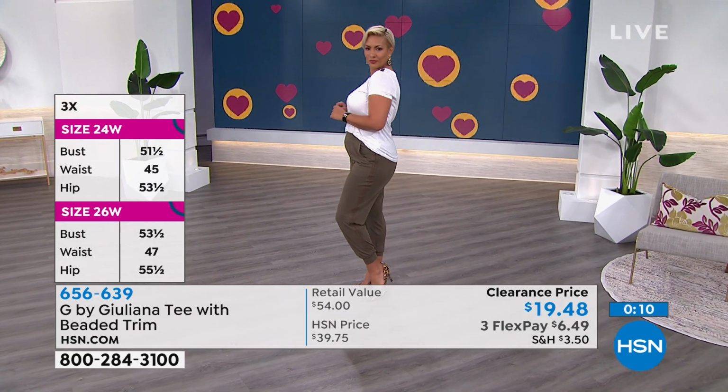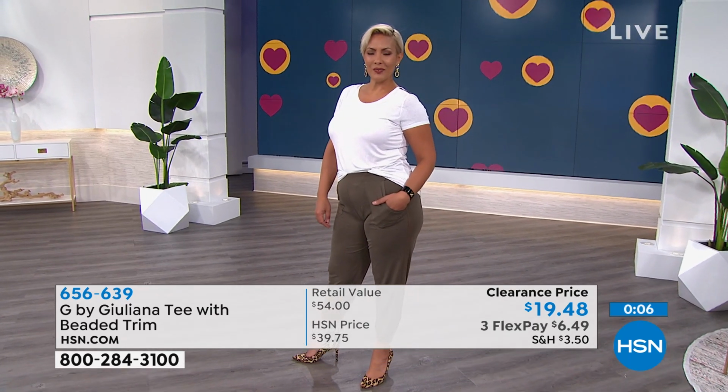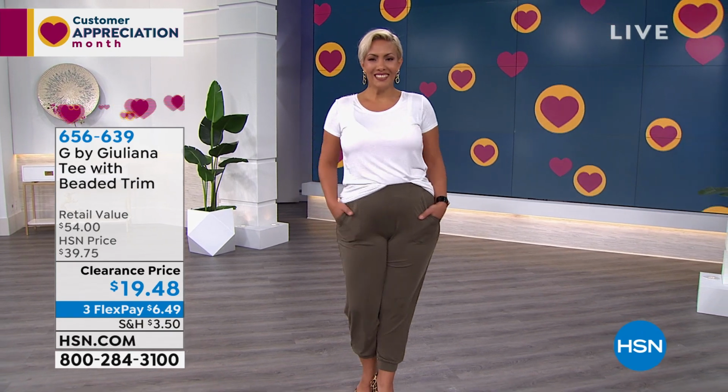So if you want to do that little front tuck like you're seeing, you can easily do that, because it's so soft and just buttery on the body. It's easy to tie it in a knot or to tuck it in the front. So it's really just a versatile piece for you. And I'm telling you, when you get this home and you put it on, it feels so soft and luxurious.